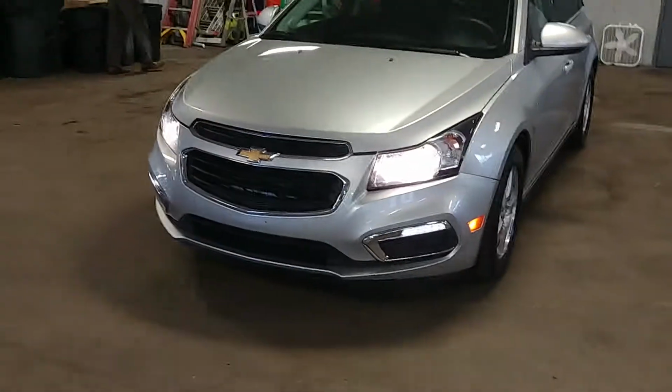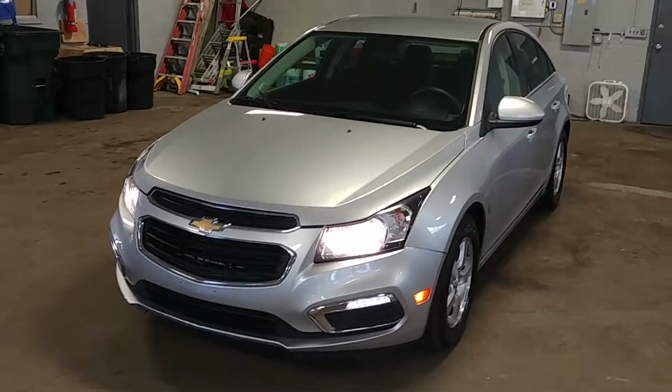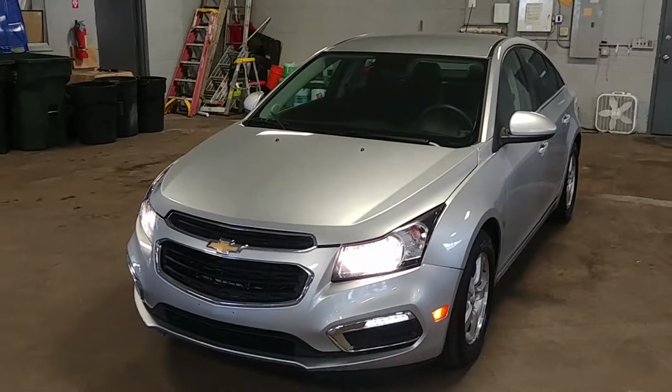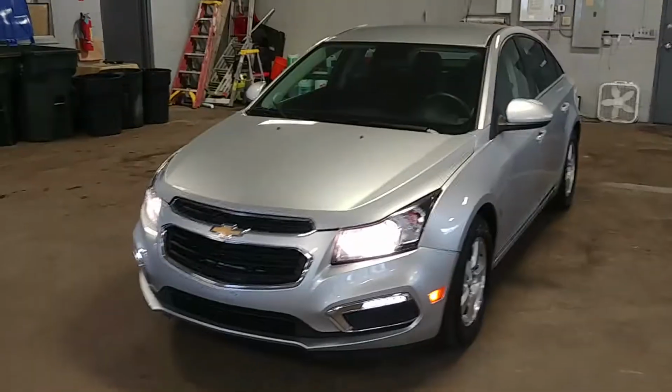Car is on. Folks, once again, this is a 2016 Chevy Cruze LT model with 27,000 miles. If you guys got any questions, concerns, don't hesitate to ask.